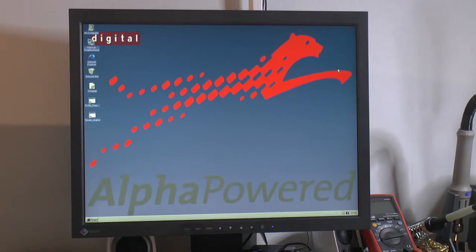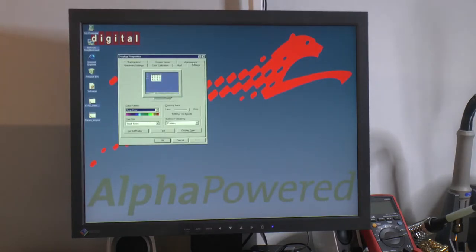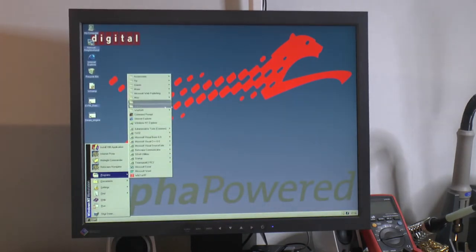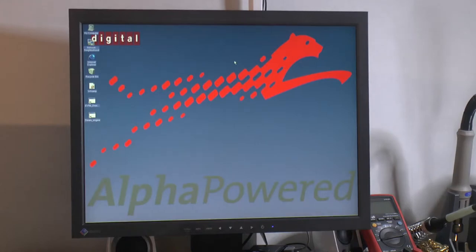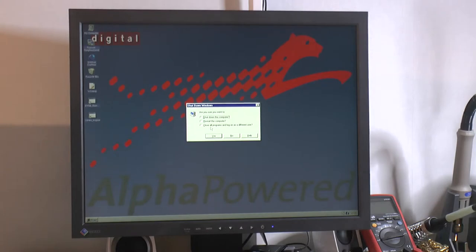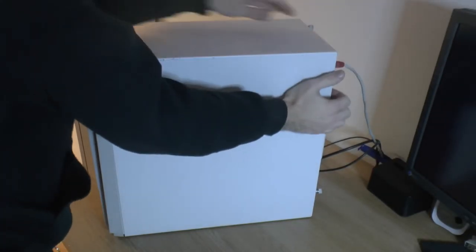It's an 8 MB card total, so the resolution will be limited a little bit, but 1280 by 1024 isn't that useful. I think it's running that now, I'm not sure. Settings. Yeah, it's running that, but it's not that useful, it's a little bit hard to read stuff. So I'm going to shut it down and take it apart, upgrade it and downgrade it, and then look at it. Let's open it up.